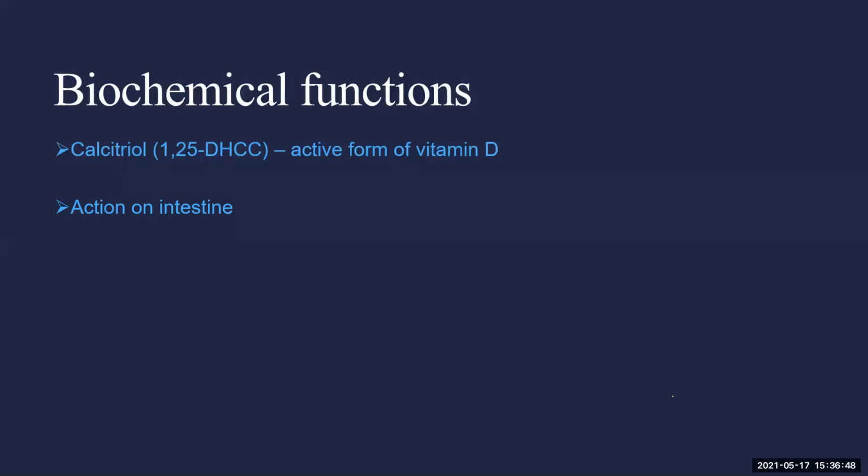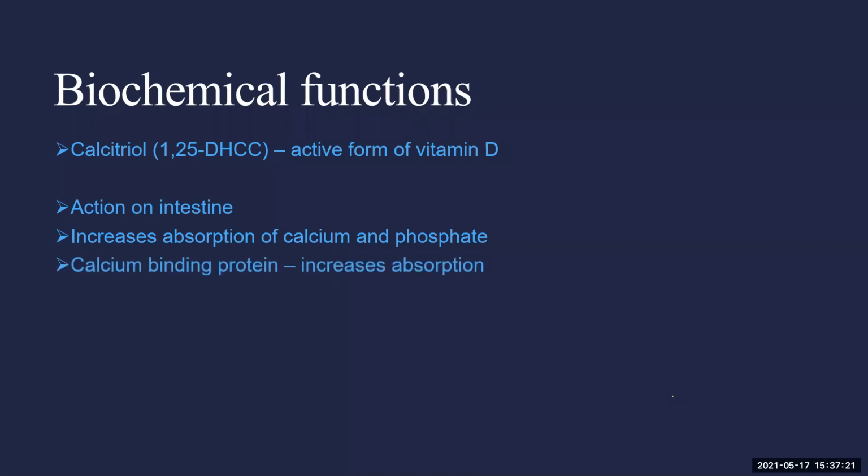Let us start with how it affects the intestine. Just like we said, hormones will go and have an effect on different organ systems. Similarly here, calcitriol also functions as a hormone. It has some action on the intestine. Whenever it acts there, it increases the absorption of calcium and phosphate that we have taken through the diet. So any food that contains calcium and phosphate, its absorption will be increased by vitamin D. This is because of a calcium binding protein that will be synthesized within the intestinal cell whenever there is action of vitamin D. So this increases the absorption of calcium and phosphate.